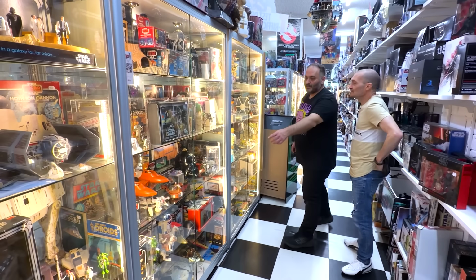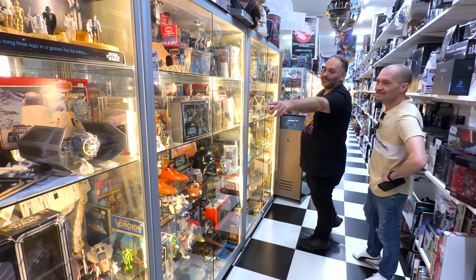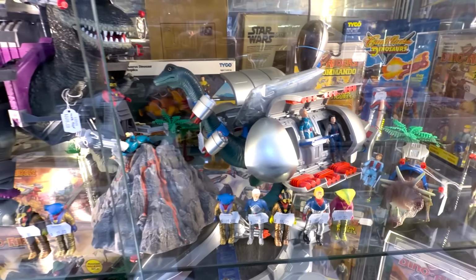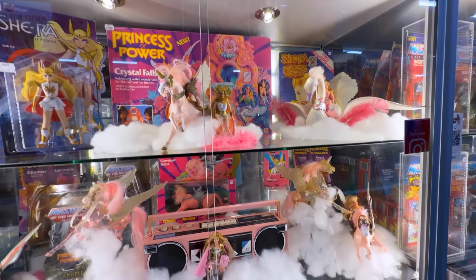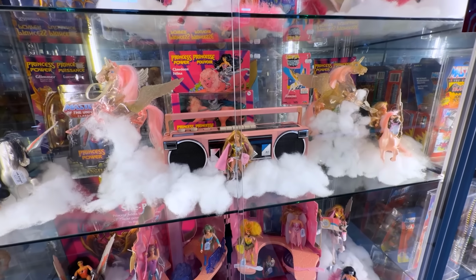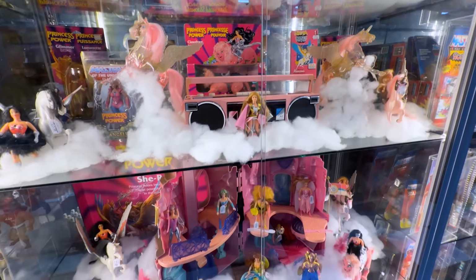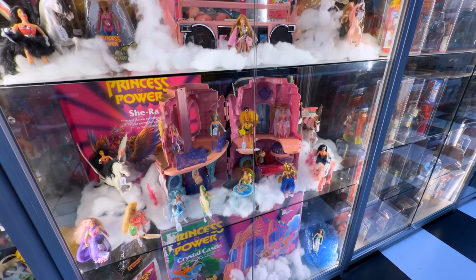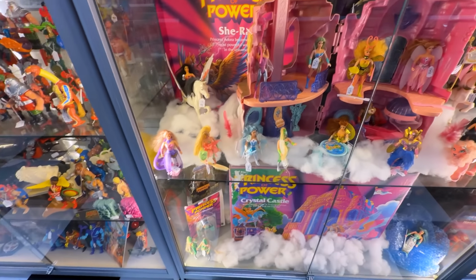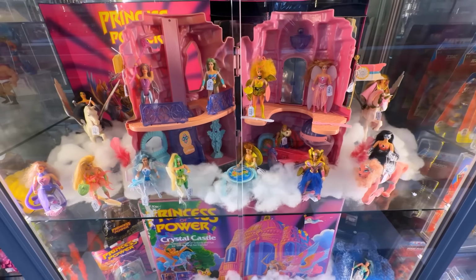Dennis, the owner of Lobos, was a fantastic host as always, and I dove straight in and started scanning all the different display cabinets. It looks absolutely wonderful. My sister would love this. She had, in childhood, she was Princess of Power and Gem. That was her stuff. Yeah, that's awesome.